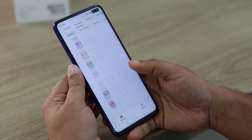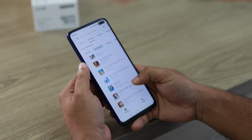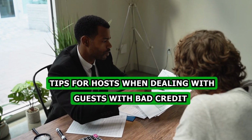Verifying that the references are legitimate and not just friends or family posing as former hosts is essential. You can do this by checking the phone number and address provided by the landlord and ensuring it matches public records.